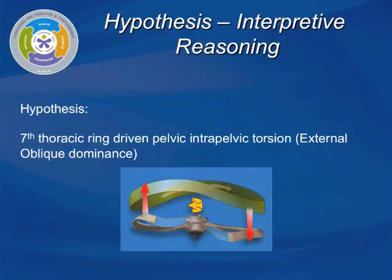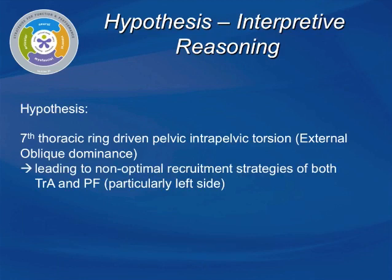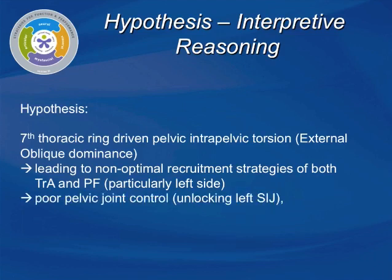So my hypothesis for Tiana, through the lens of the integrated systems model, is that she had a seventh thoracic ring-driven intrapelvic torsion. Lots of words there, basically to say her seventh thoracic ring was being held in a rotated position by increased tone in that left fascicle of the external oblique, causing a compensatory twist in her pelvis. In addition to that, it was leading to a non-optimal recruitment strategy for both her deep abdominal wall, transversus abdominis, and the left side of her pelvic floor, her left levator ani. Now, because she didn't have control of her TA and her pelvic floor, the hypothesis is that this led to the unlocking of the left SI joint in her squat task.